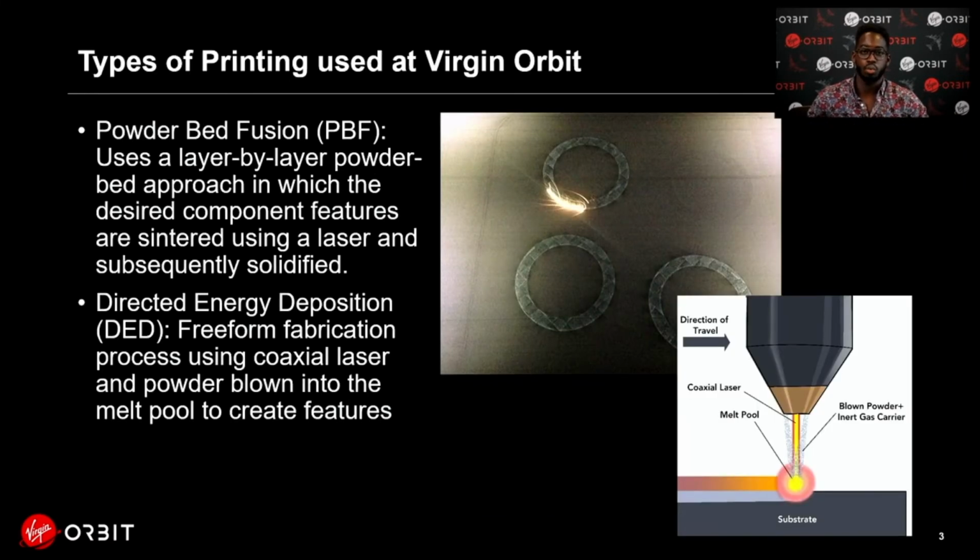At Virgin Orbit, we utilize two types of additive manufacturing techniques. The first is powder bed fusion. We use a layer-by-layer powder bed approach in which the components and features are sintered using a laser and are subsequently solidified. We also use Direct-Energy Deposition. This is a free-form fabrication process that uses a coaxial laser and powder is blown into a melt pool to create features.